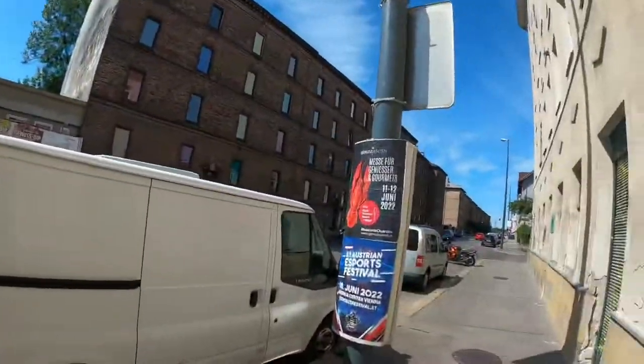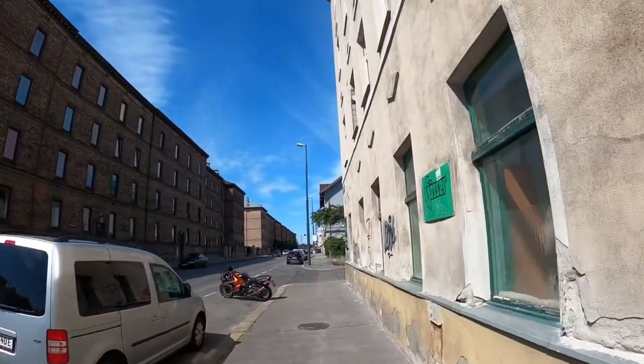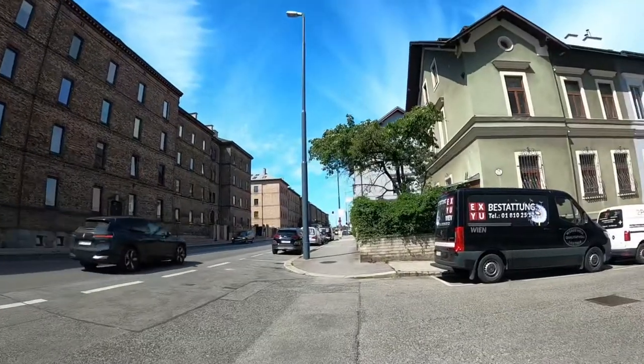Guys, we continue on this street, which looks like it's very long. Just got to keep going. I don't want to take any taxis anywhere because I want to see as much as I can. That's the reason why I'm just walking everywhere.